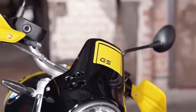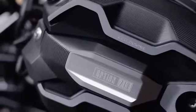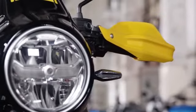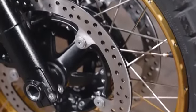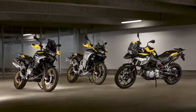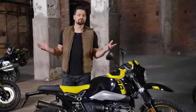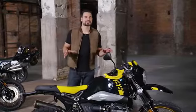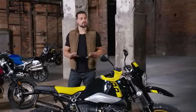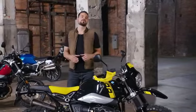In combination with yellow hand protectors, the milled cylinder head covers, a scrambler rear silencer, the LED indicator, and the cross-spoke wheels in gold, it is a very outstanding individual model. It perfectly fits to all our 40 years GS models. Well, that was a lot. I understand it won't be easy to decide right now, but it is definitely the combination of all these different possibilities that make the bike exactly your individual bike.